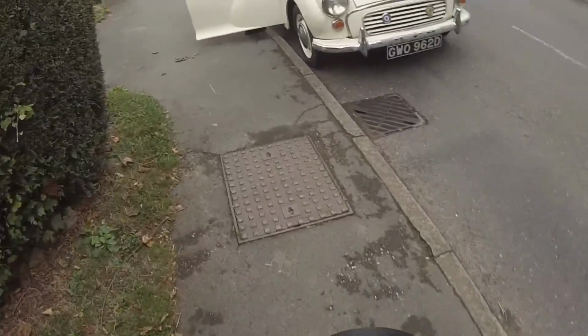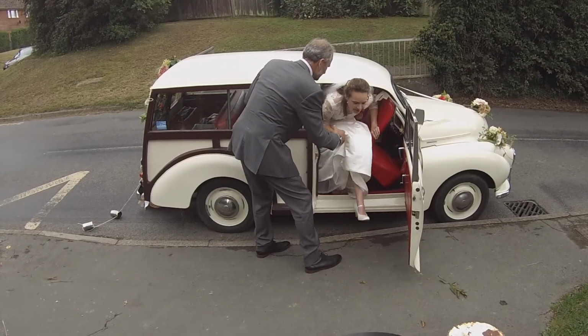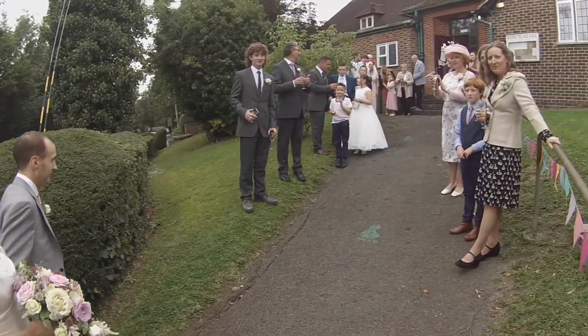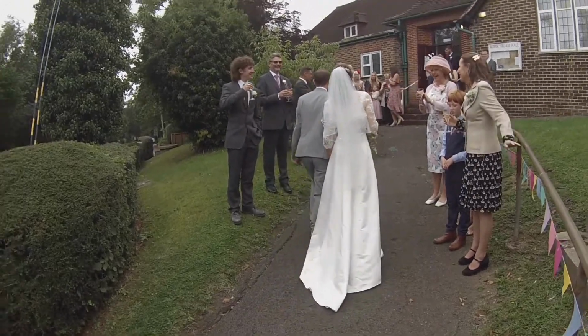So now we are arriving at the reception. I make sure to leave the couple photos slightly earlier so I can get there for their arrival. Usually that gives the couple about 5 or 10 minutes to themselves anyway, which is really important to let them be alone for a little bit.